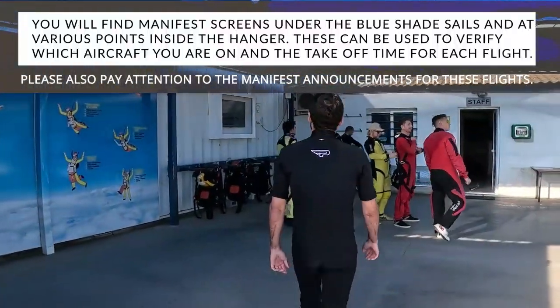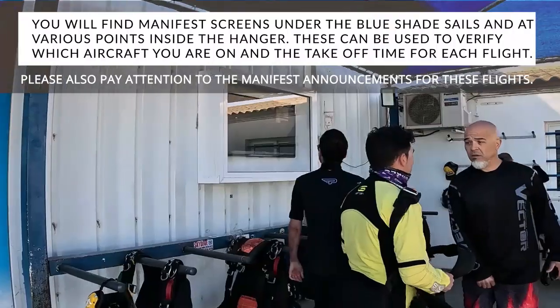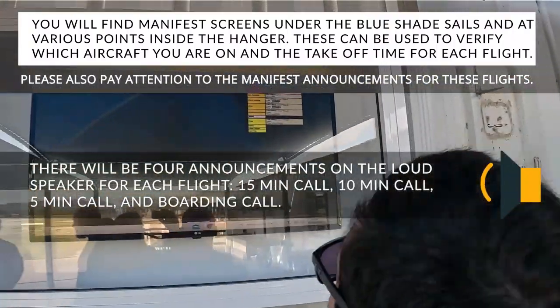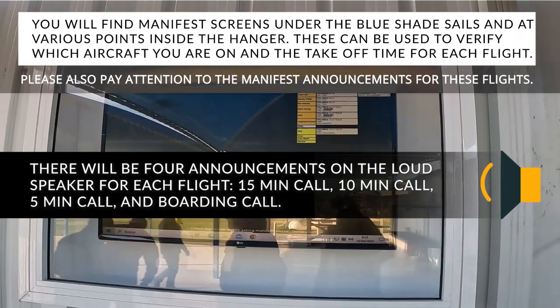You will find manifest screens on the platform, under the blue shade sail and at various points inside the hangar. These can be used to verify which aircraft you are on, and the takeoff time for each flight. Also pay attention to the manifest announcements for the flights.